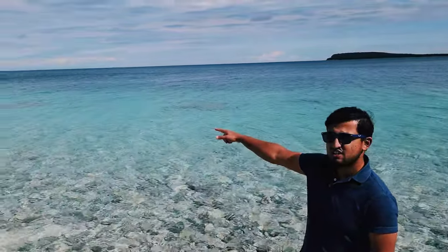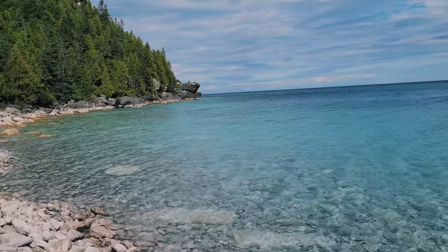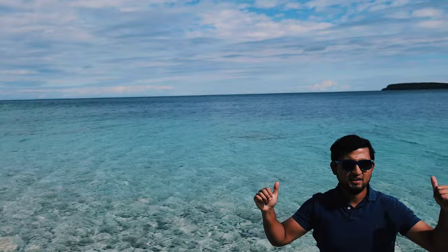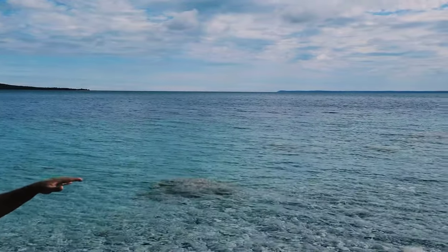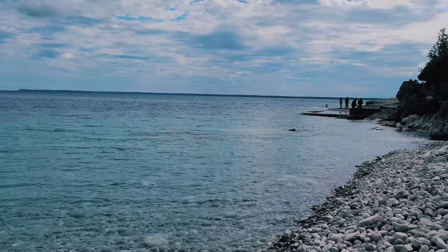So we're at Flowerpot Island and basically we are checking out the whole island from here. As you can see, that side, crystal clear water. And as you go around, basically all the island is behind me. Then we're gonna go that way where you see the people are. We're gonna find that flower pot structure that we referred to in the beginning of the video.